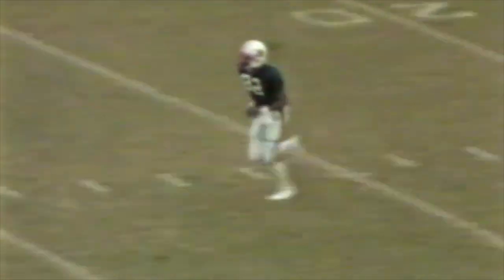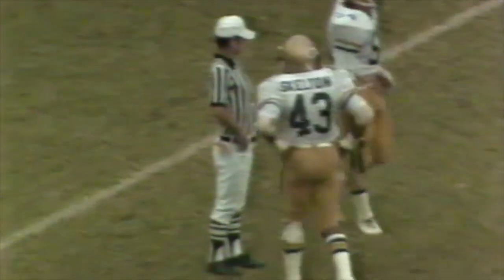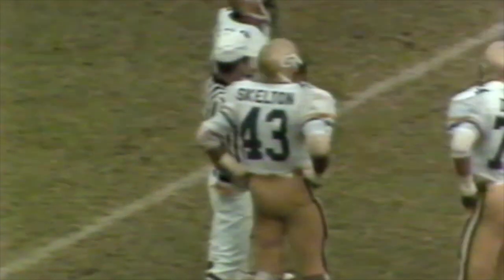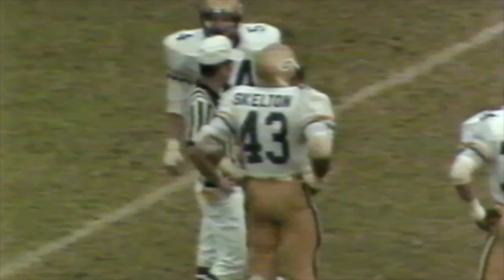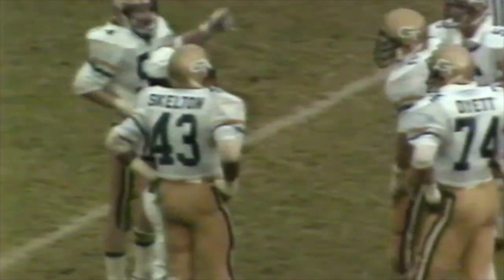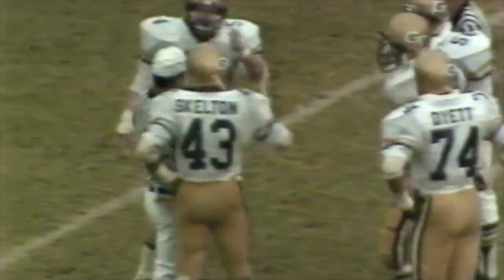There's a flag on the play, and I don't know whether one of Auburn's offensive linemen might have gotten downfield too early or not, but Auburn's walking back like it's against them. Well, you just can't make these crucial mistakes in the clutch and expect to win football games, and Auburn has made a couple of them that have been extremely costly. The officials conferring. That's Lance Skelton, number 43. He's a 6-foot junior from Toccoa, Georgia.